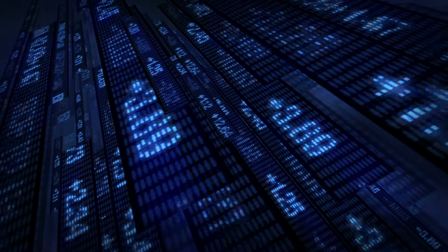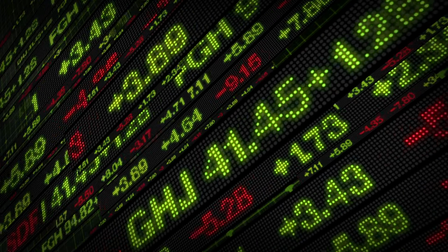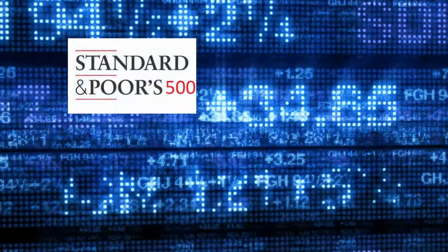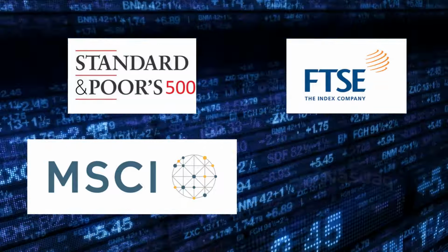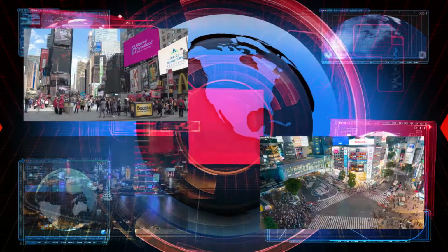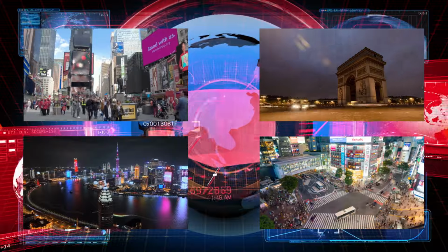Okay, let's get started. First off, let's talk about index funds. An index fund is a type of mutual fund or ETF, designed to follow the performance of a specific market index, like the S&P 500 or the FTSE 100. These funds aim to replicate the index's performance, by holding pretty much the same stocks, in the same proportions. This means you're essentially investing in the entire market or sector, rather than trying to cherry-pick winners.